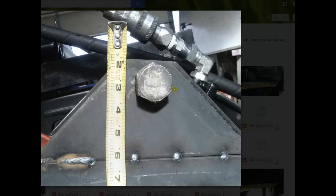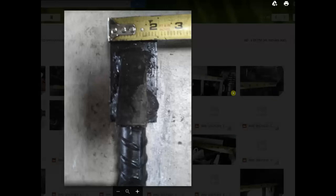I don't know what I'm showing here, because what it should be is 1 to 3.5 inches to the middle of the bolt from the bottom. I'm not really sure what I'm showing there. Okay, the width of the tooth bars, 2 inches, for the front cutting edge.